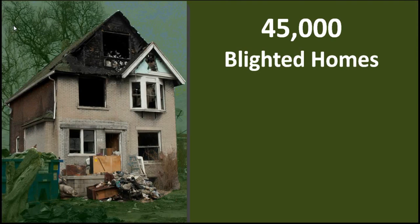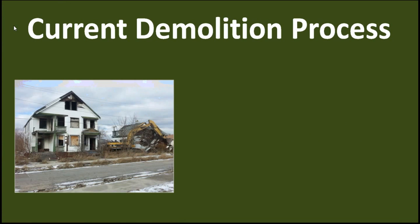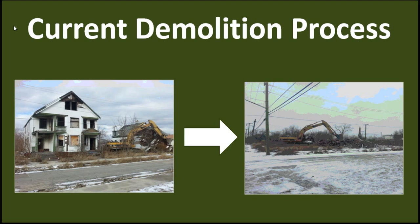city of Detroit. There are currently 45,000 blighted homes in the city, and over the last 4 years the city has only managed to demolish 6,700 of them. Currently, the city is paying $10,000 to $15,000 per house to demolish. The current demolition process involves hiring out-of-state contractors to come in and demolish homes, sending the materials to landfills.